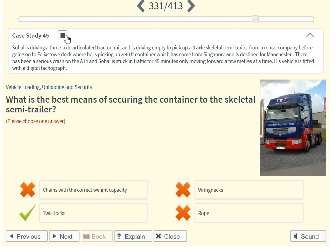Sohal is driving a three-axle articulated tractor unit and is driving empty to pick up a three-axle skeletal semi-trailer from a rental company before going on to Felixstowe Dock, where he is picking up a 40-foot container which has come from Singapore and is destined for Manchester.